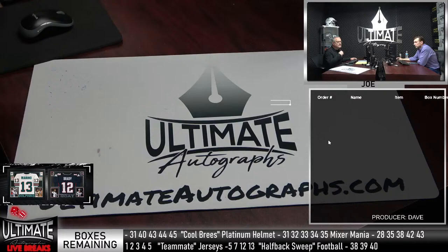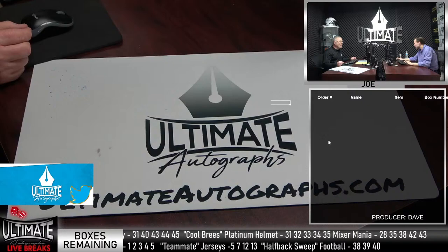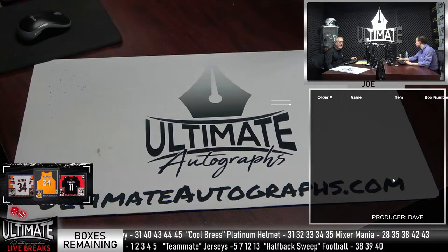And if you were on our site earlier this morning, there was a typo because the amount of money per spot was listed at the retail price, which was like $254. I'm like, whoa, these must be game worn or something. But no, that was a typo. It is $35 per spot in that Deep Threat full size helmet replica helmets. So four spots left in that. And then the football, I think that was partially filled up from yesterday too, four spots left in the Halfback Sweep football spot.